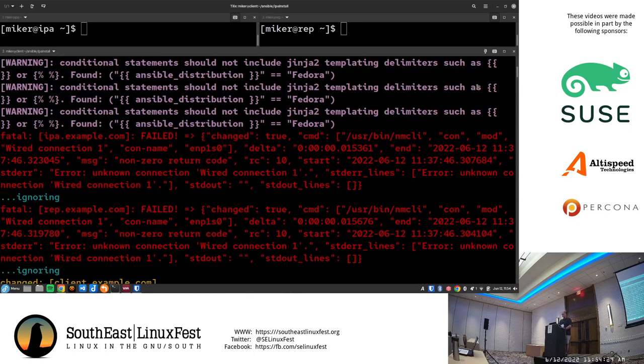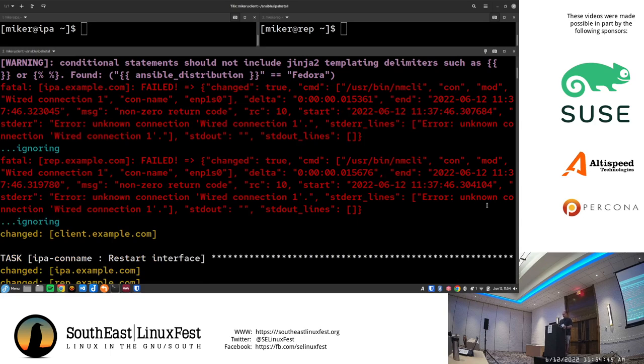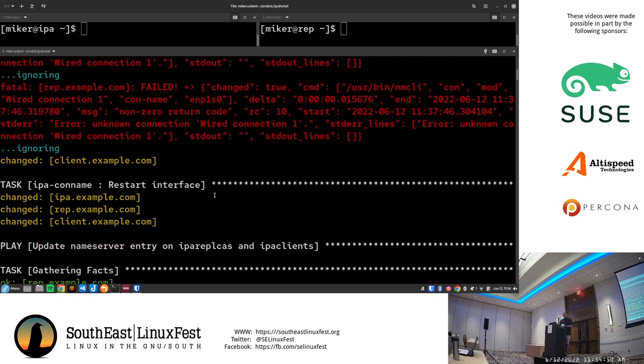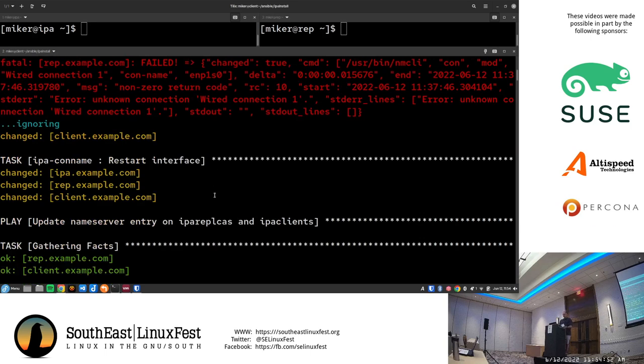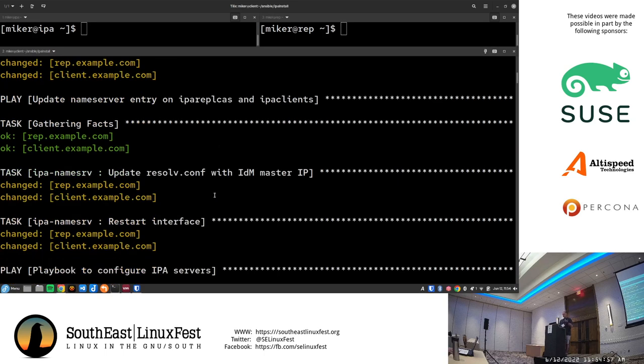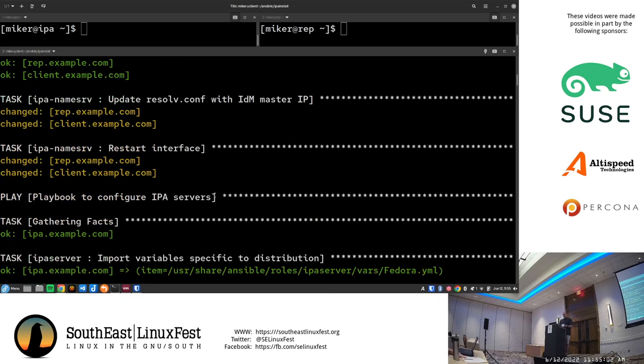As I mentioned, here's the fails because the connection name is not there on either the IPA or the replica machines because they are servers. Unknown connection wired connection one. Change the connection name, restart the interface because you need to bring it back up. Gathering the information. Change the name servers on the replica and clients. You can see here it's changed.